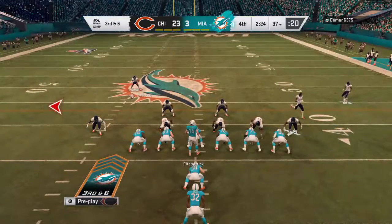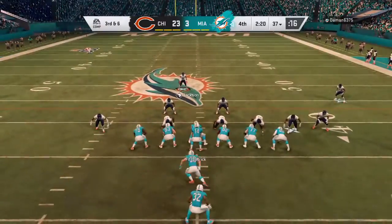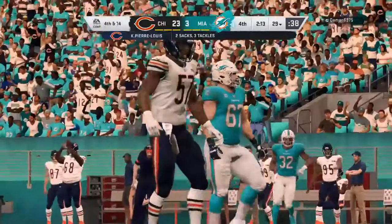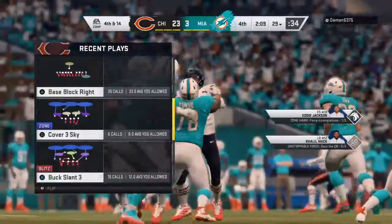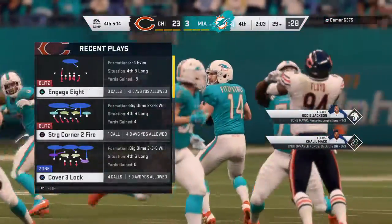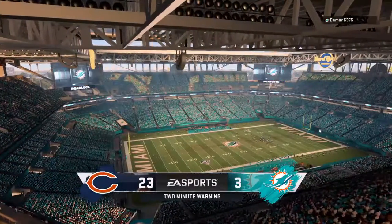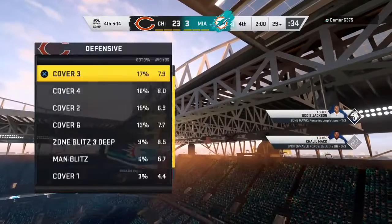Now they'll try to convert on 3rd and 6 after the 4-yard completion. Now Fitzpatrick. Kevin Pierre-Louis able to get in there for his 2nd sack of the afternoon. Brings up 4th down. Just 2 minutes remaining here in the 4th quarter of what has been a one-sided affair.